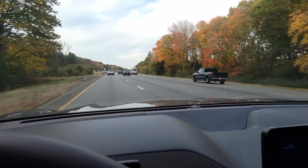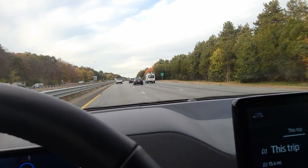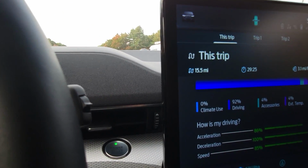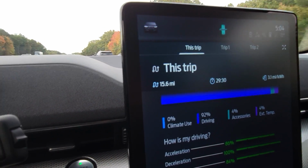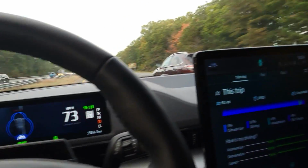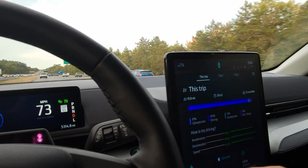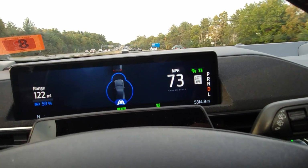So we're past all that traffic for the most part. Maybe hit a little bit more as we get up here. Can't get over yet. So we're at almost a half hour drive in, 15 and a half miles. Still holding 3.1. That's really good. We're in whisper mode. We've been using the cruise control a lot, going fast here and there, but nothing excessive. You can see right now I'm just going with the flow of traffic, even though it's 73 in a 65.